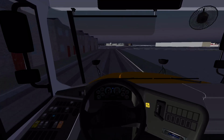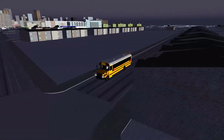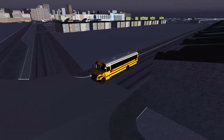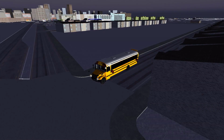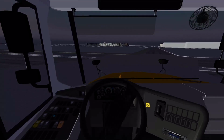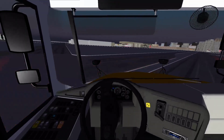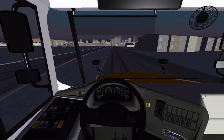Alright, so we are dropping our last student off of the day, so let's go ahead and turn our warning lights on. Let's look at the outside. Neutral, park, brake, turn the red lights on and everything, open the door. And now that it's time to go, we will close the door, which will turn off all of our lights, put the bus in drive, release the brake, turn our turn signal on, turn right, and now we're going to head back to the lodge, do our child check, and our post trip.